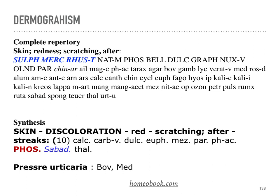One of the best rubrics available in the complete repertory is skin redness, scratching after. That's a rubric, and the main remedies are sulfur, Nux vomica and Rhus tox. In synthesis repertory, there is another rubric, skin discoloration, red, scratching after. Phosphorus and Sabadilla are the 2 remedies mentioned.